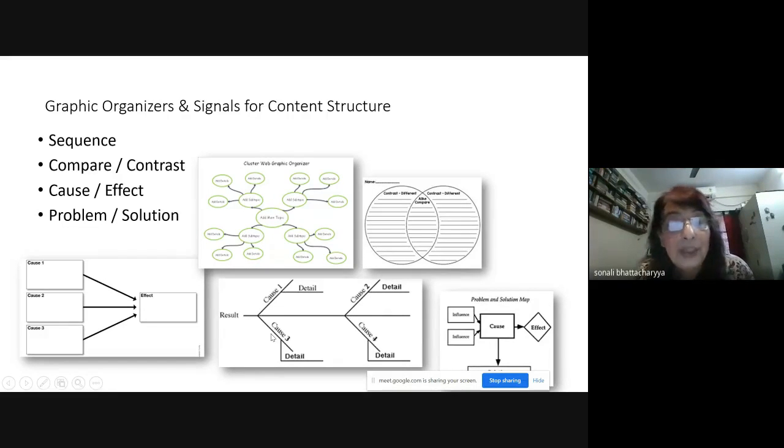Remember, the expository writing has these four basic structures. So it could be a sequence. I've just shown you four. There are a few more. If it's a sequence structure, you would have to go for a flow line. If it's a compare and contrast, a Venn diagram is the ideal way in which you can get your learners to think out their ideas.